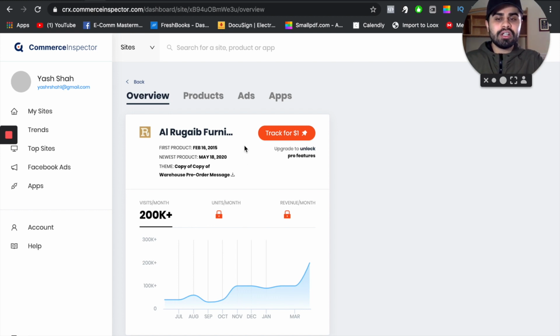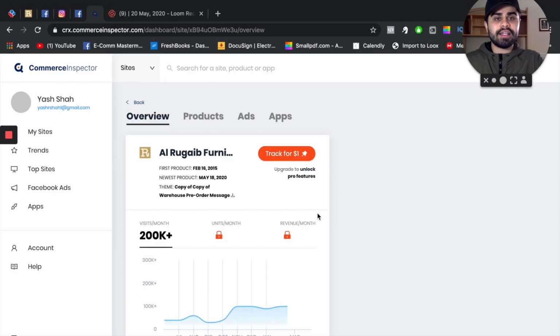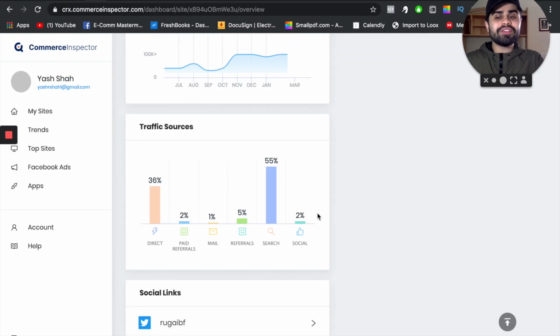But they did launch a little over 5 years ago, in February of 2015. Their newest product was added very recently, May 18th. Today is May 20th, so just 2 days ago. And again, you can see, guys, that most of their traffic, if you look at their traffic sources, is coming from direct search, and also directly from their actual website URL or link. So very little is coming from social and referrals and mail and paid referrals. Most of it is just direct Google search or any web browser search, or direct link clicks in general.